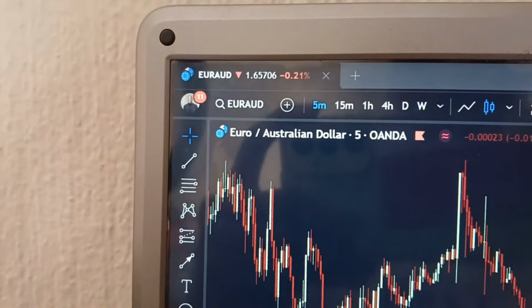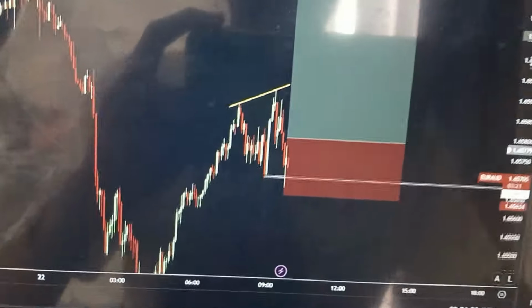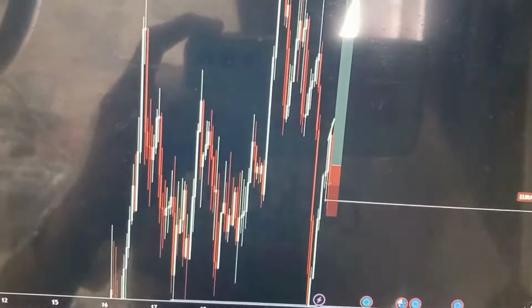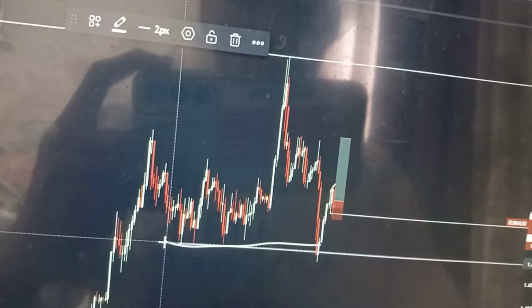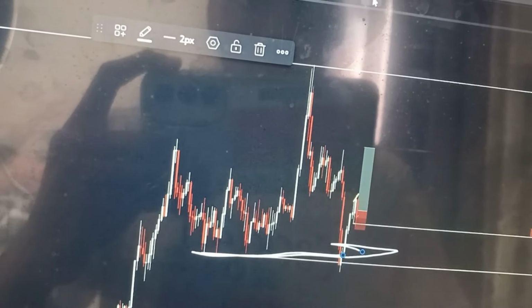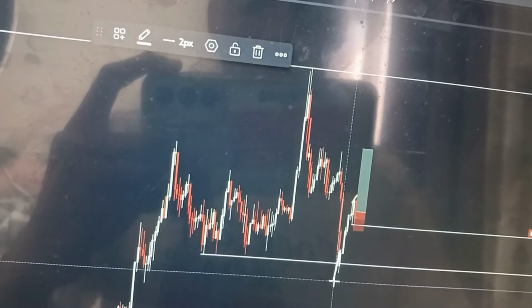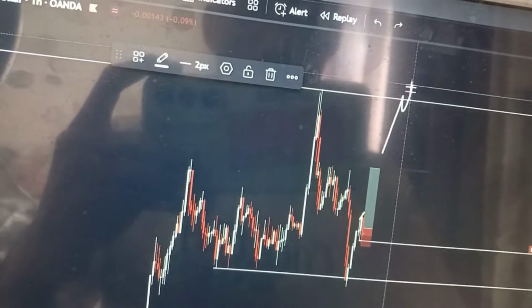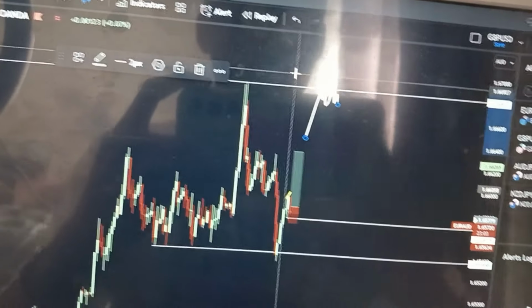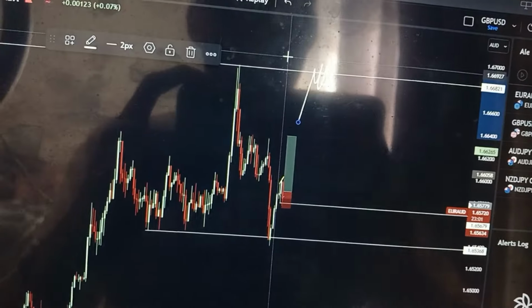So guys, I just entered a buy stop on AUD. Reason being, let's start off on the 1 hour. As you can see on the 1 hour time frame, price came into this area of value, then it pierced through, then went back up impulsively. So we could be heading to these highs right here, but that is just speculation.